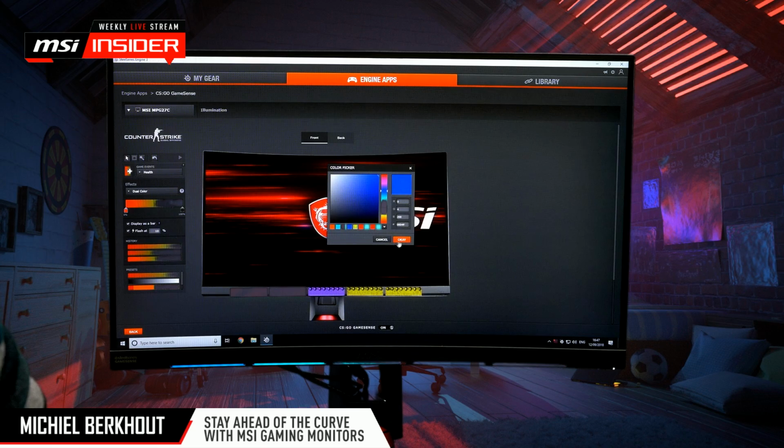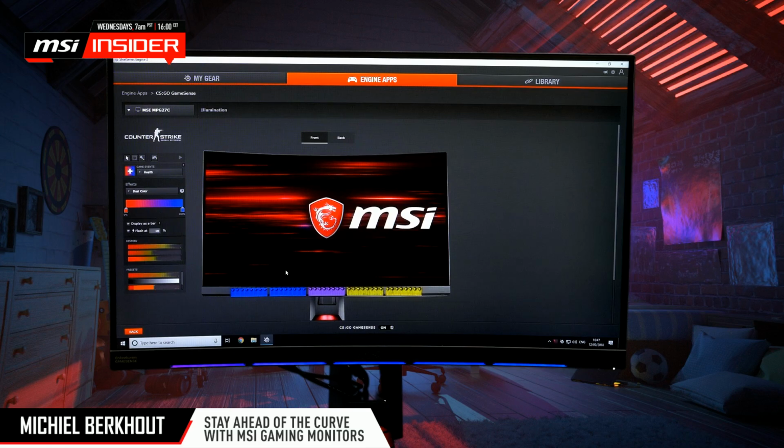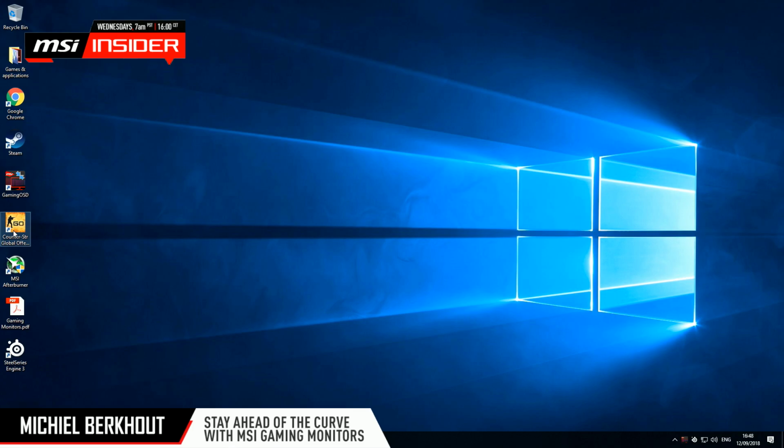So it's blue by default now, and it's turning to red once your health goes down because you get shot. In the middle now we have headshots, so they're purple, and on the right side we have ammo. So if I start shooting, this bar should decrease to the left. So let's just check it out in game as well.